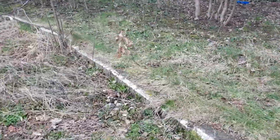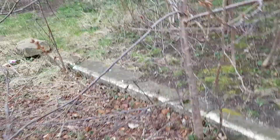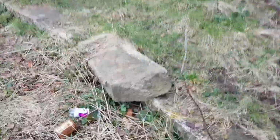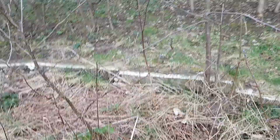So here we start at the station. It's just in Kirkstall. There you go, a bit of the view around, and basically it was a curved platform. There wasn't any concrete or anything, just the flagstones with the white paint, which as you can tell is still there, and there wasn't really much here, so I'll go on to the next bit.